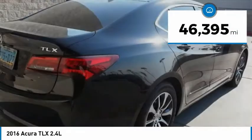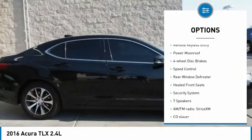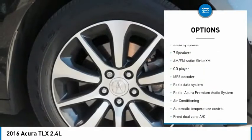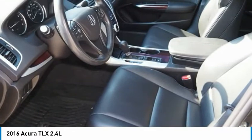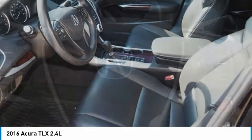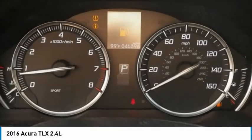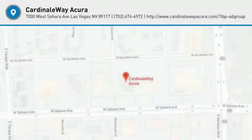Here are some of this vehicle's great options: electronic stability control, brake assist, traction control, remote keyless entry, power moonroof, four-wheel disc brakes, speed control, rear window defroster, heated front seats, security system. If affordable style and reliability are what you're looking for, this vehicle couldn't be more perfect. Drive it today.